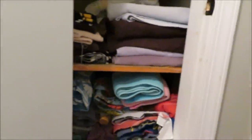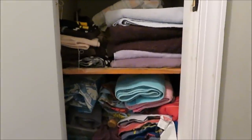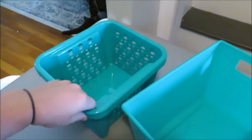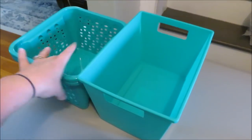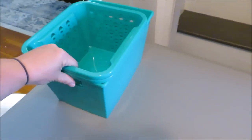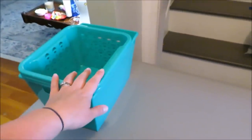I really don't know what all's in here besides sheets, towels, some blankets, and some Easter stuff. So I went to the Dollar Tree and I grabbed three bins. I don't know what I'll use them for, and I don't know if I'll need more, but I just grabbed three just to have in case I found things that I wanted to put in here.